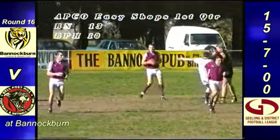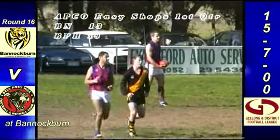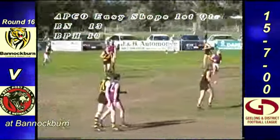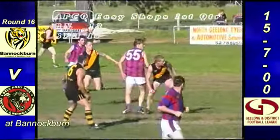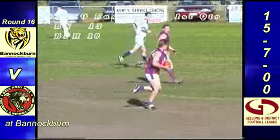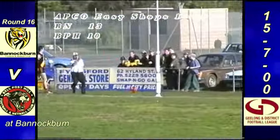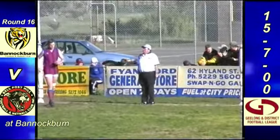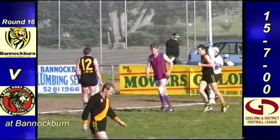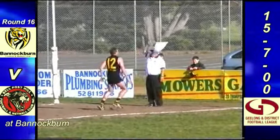Wayne Teichman has taken the mark, but a clear-cut push in the back on Michael Brown, and I just don't think he's enjoying the close checking of Matty Brown, and the free kick goes back to the centre of the ground, over the head of players, runs into Gavin Hilton. Hilton takes a bounce, runs inside 50 for Bellpost Hill, has a pot shot from there, but way offline, so it's another behind to Bellpost Hill. They move to 1-5-11. They trail Bannockburn 2-1-13 on the Victory Trophy Centre scoreboard.